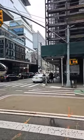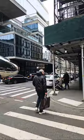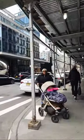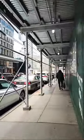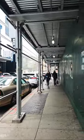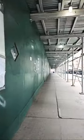See how it says to make a right on Varick. So. Oh, don't be sorry. She's looking for some. She said to go over there. Should I go that way or that way? Let's go this way for a moment.